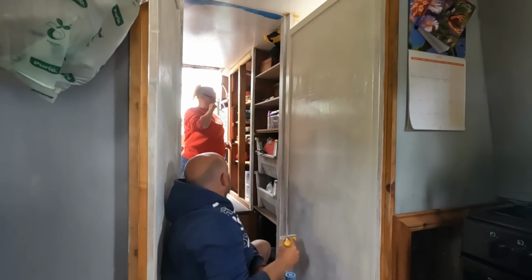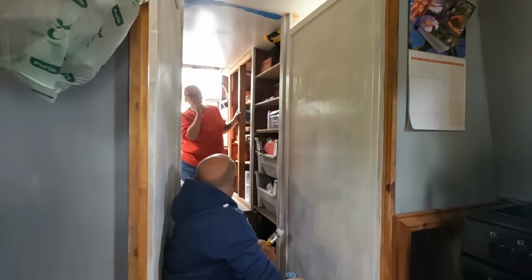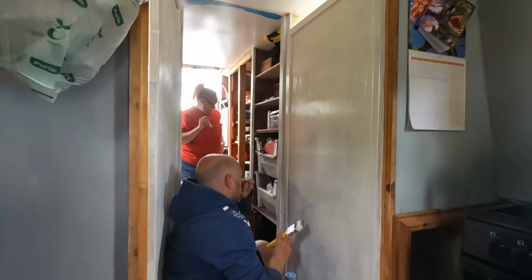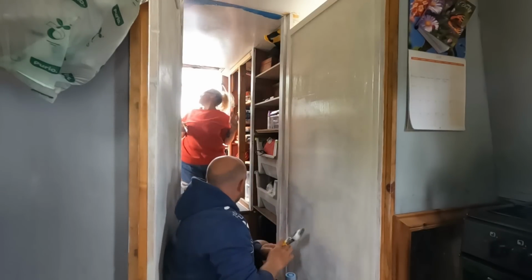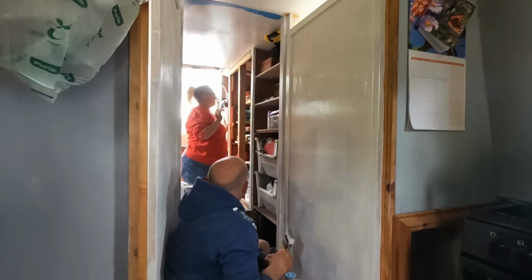I think for now though, it's just get his head down and keep painting, because we've got at least one more coat of the top coat to do on all the doors, possibly even two.